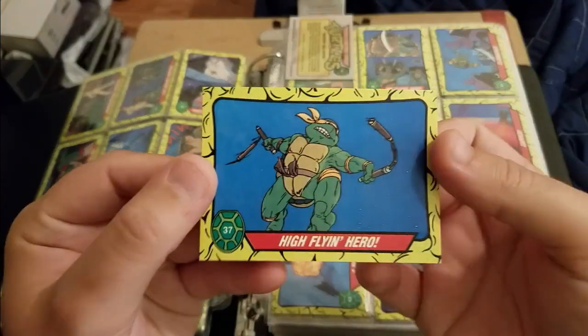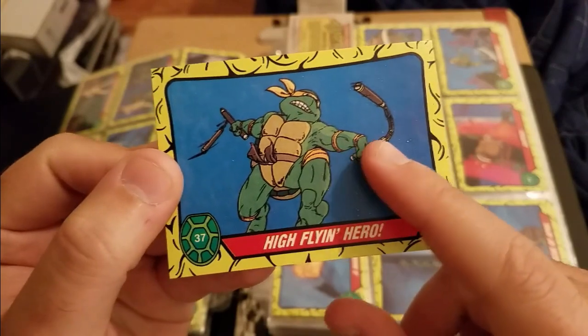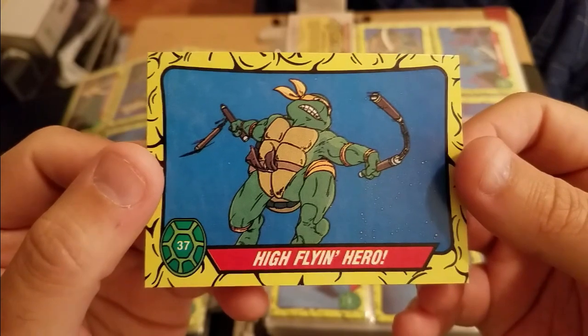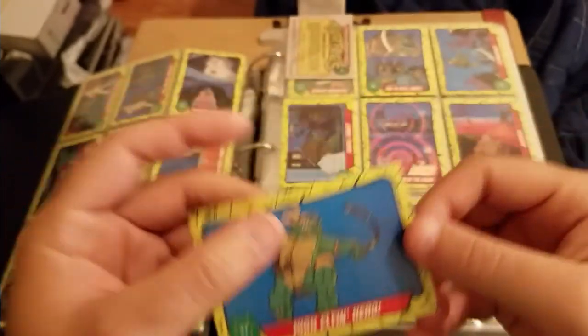I remember this card. I would always stare at it a lot because of the line work on the muscles here on Mikey. I always thought that was really impressive, the detail on it.